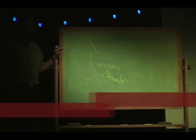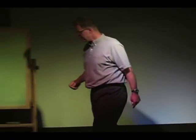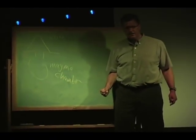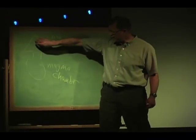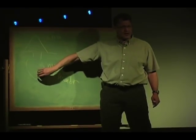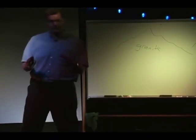Probably doesn't look nice and simple like that, but we've got this plumbing system that's full of magma that feeds the volcanic eruptions. Now, if we take the heat away and we solidify all of the magma, both in the volcano and in the magma chamber down below, that's how we form granite. Granite forms down here. Granite forms in the dark by taking liquid rock, magma, and cooling it slowly underground. Never sees the light of day.